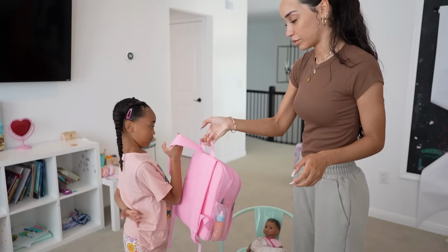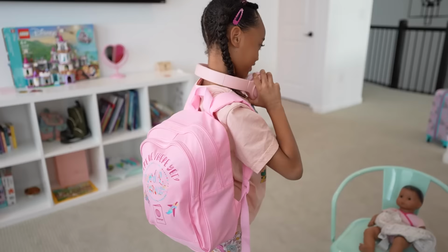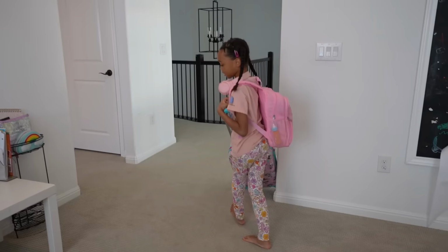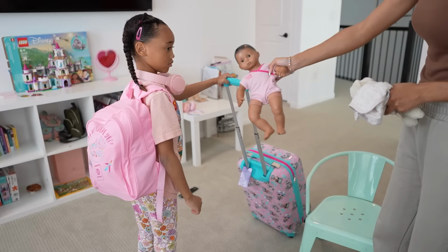Here, put that on, see how that feels. Then you're gonna have your headphones around your neck. Then you're gonna have your suitcase in your hand, rolling it. And then you wanna have your baby. So these little extra things that you're also trying to carry, I don't think that's gonna work because you can barely carry that. This is gonna be easy to drop and lose.